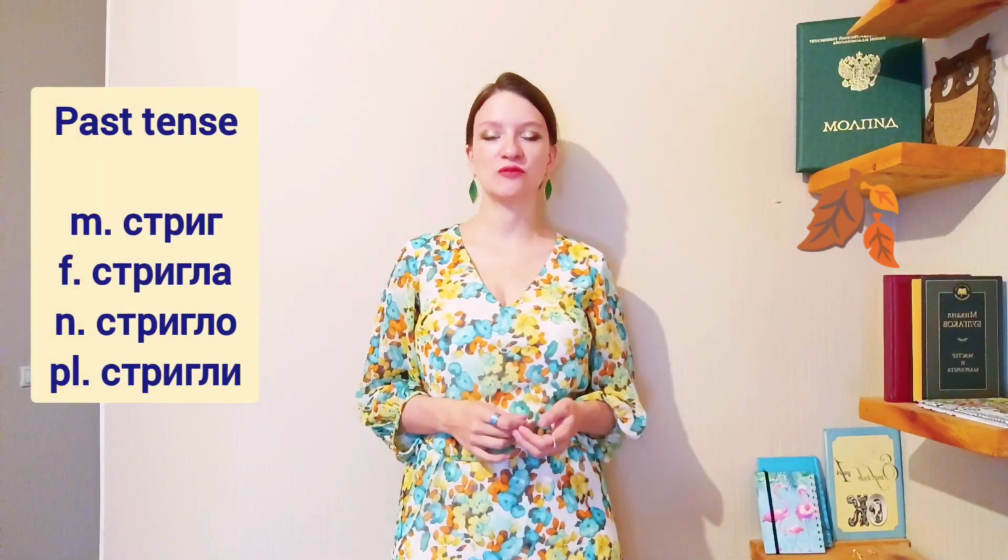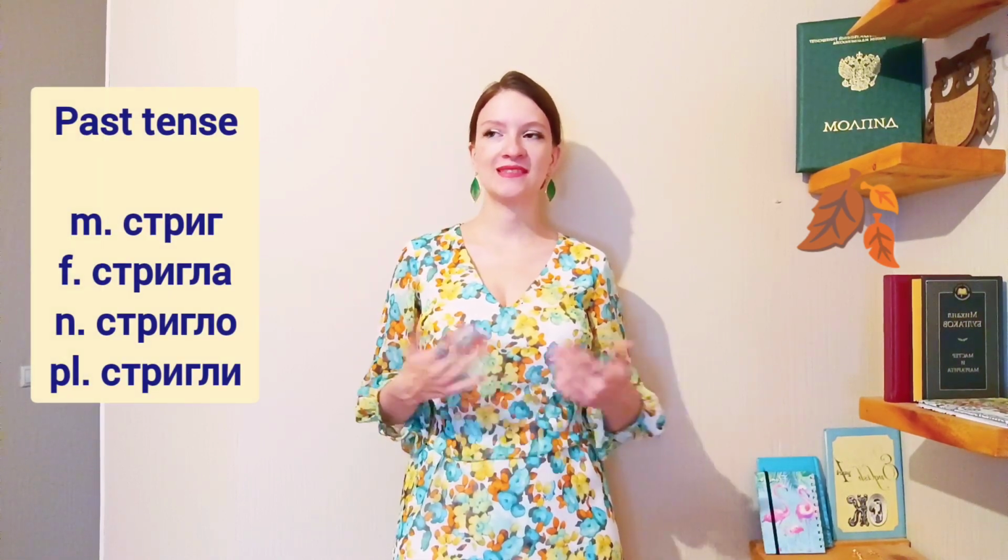So these were examples in present tense, and past tense is super easy. Well, not super easy. It's quite exceptional. It was a joke. So you have the infinitive form стричь, and when you want to form past tense in Russian language, normally you need to add this specific suffix l, but not in this case. So in masculine, the form in past tense would be strig.